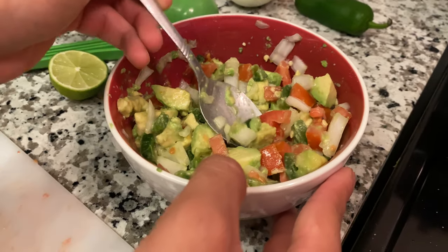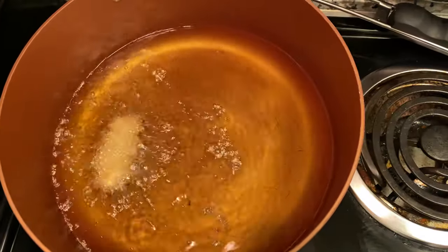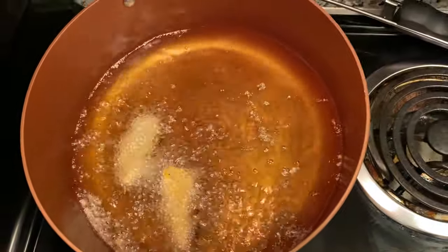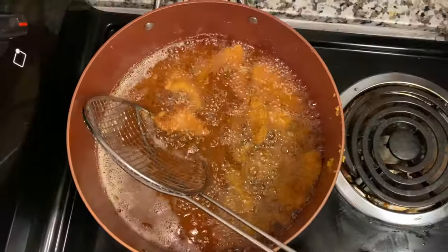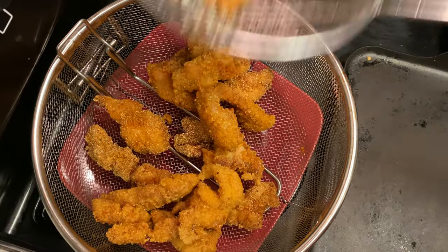Taste test. Good, right? Got a little piece right here that we just made fresh. I'm gonna give it a try.